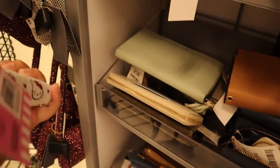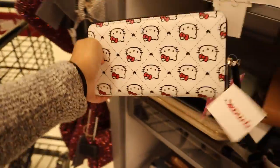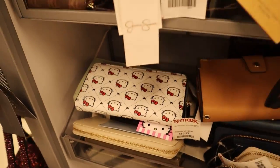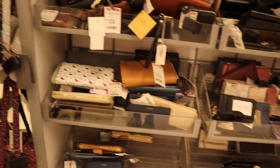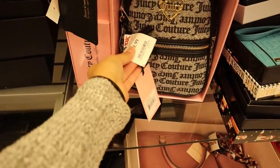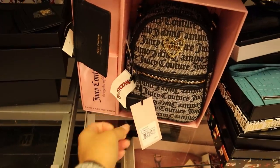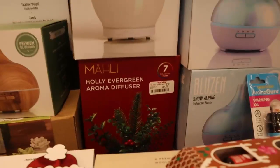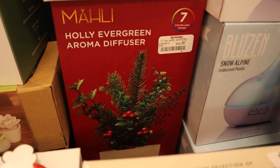Hello. How much is this? This is $16. A little steep, but I know somebody's gonna buy it. Ooh, Jessica Simpson. $100? Okay. $30. Okay, sounds more like it. Look at all the gift sets they have for Christmas. Ooh. Wow, look at that.